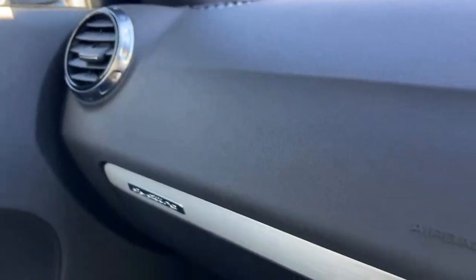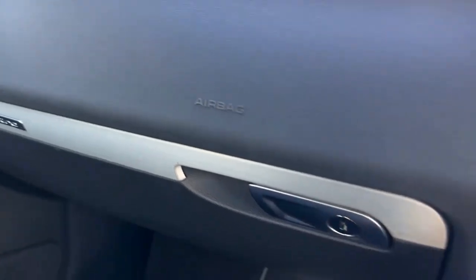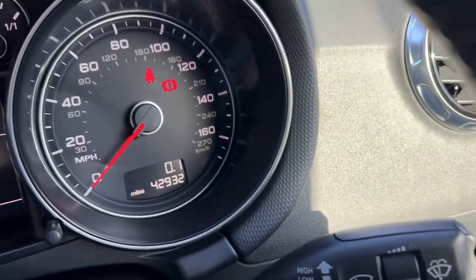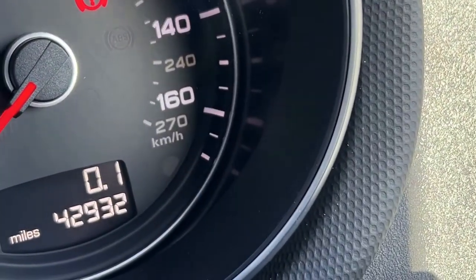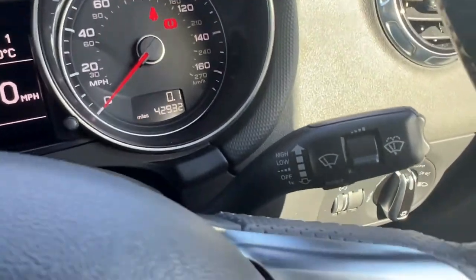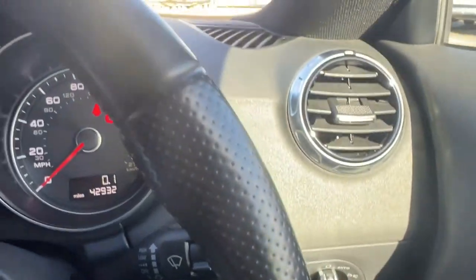All the options are listed. I'll go through them with you shortly. It's got the technology pack, which includes the full satellite navigation. But look at this for the mileage, 42,932 miles. That's what it's done, 42,932 miles, 2014 car. Amazing, amazing low mileage.